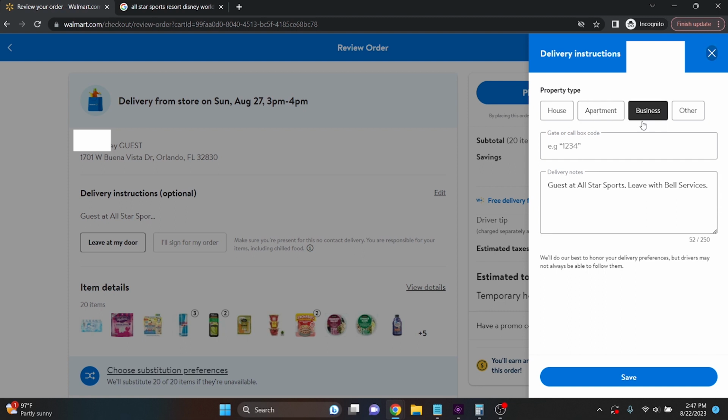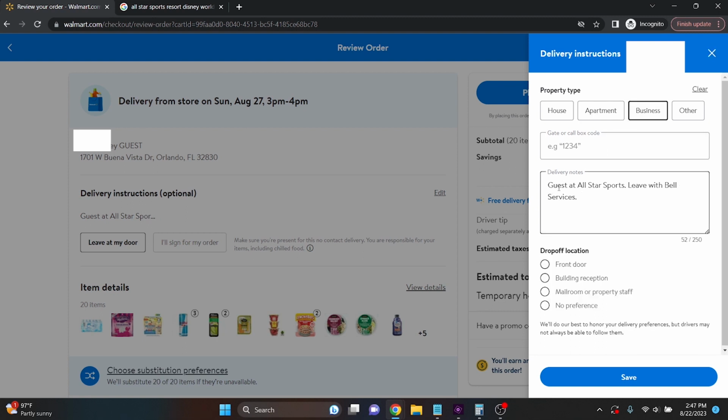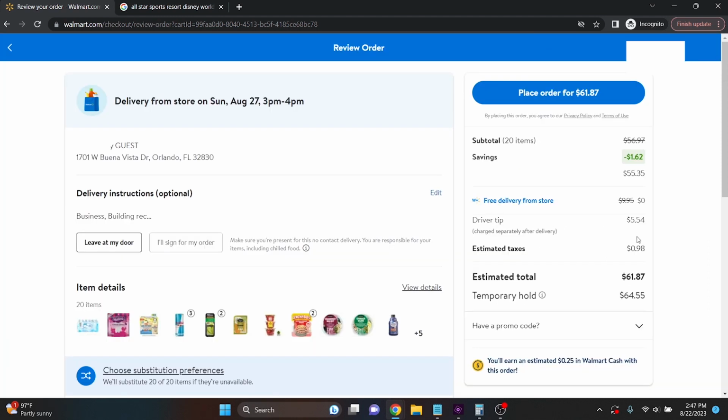For delivery instructions, I did click business, and in here I like to put for the description, guests staying at blank resort, leave with bell services. That way the delivery driver knows that you're staying at the hotel and to drop it off with bell services. And then I just clicked building reception to be on the safe side and saved that as my delivery instructions. And then I also like to add guest at the end of my name whenever I'm filling out that format.